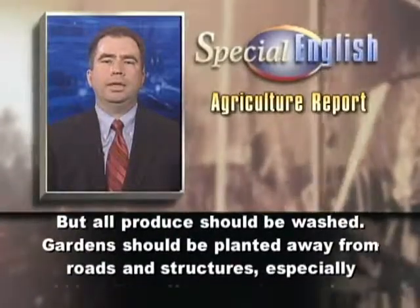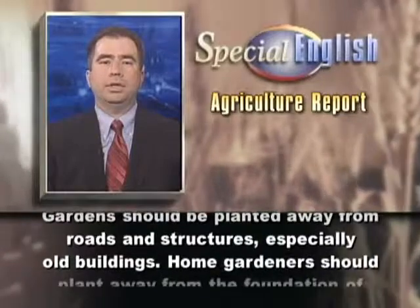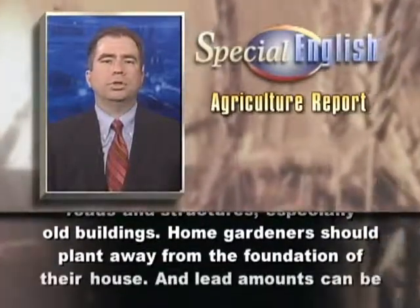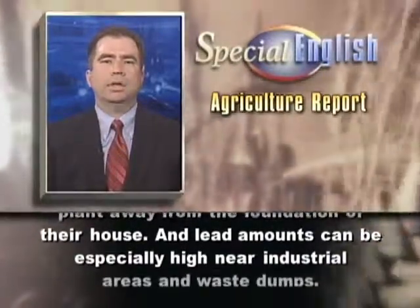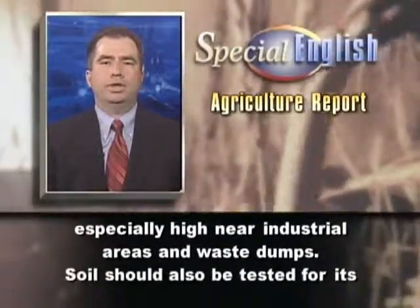Gardens should be planted away from roads and structures, especially old buildings. Home gardeners should plant away from the foundation of their house. And lead amounts can be especially high near industrial areas and waste dumps.